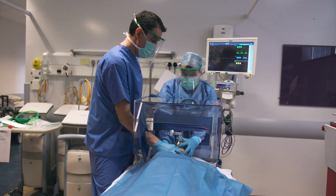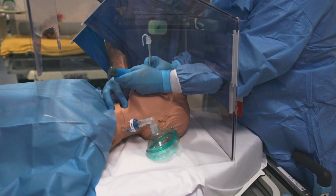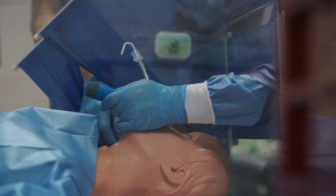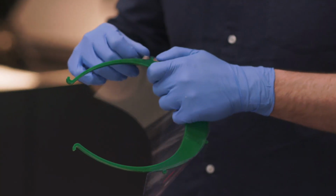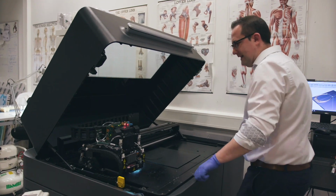The second project is an intubation hood. But the products are going to be used directly on the front line. The visors will be in large quantities, so will be freely available, both locally and potentially nationally. We started on the 29th of March with the initial early prototypes laser cut, and we moved on into 3D printing to validate the moulded design.